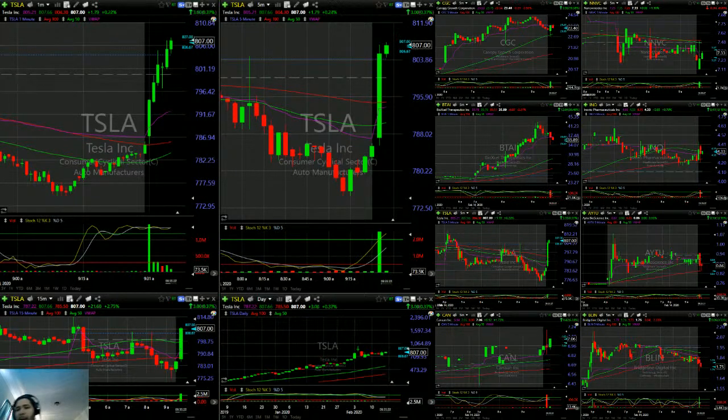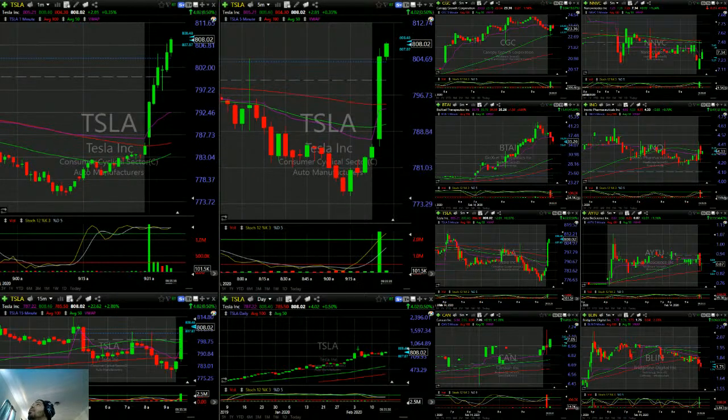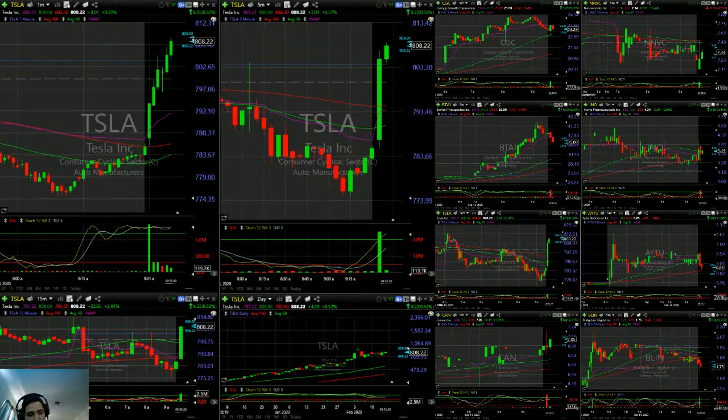Gotta wait for a little pullback on Tesla though. Micro pullback on Tesla. CGC got a little bit of support around the 50 simple moving average on the 5. CGC. GLUU, I like that one as a short.